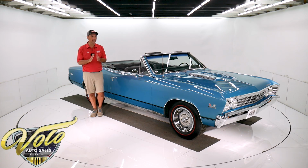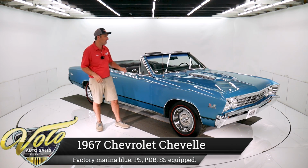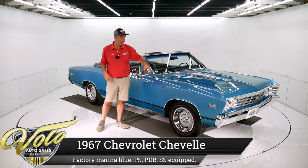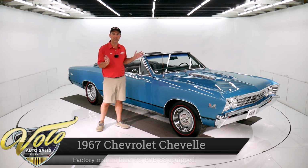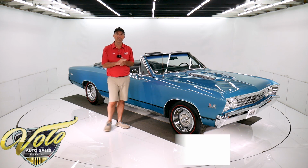We got a beautiful 1967 Chevelle Convertible. It's all decked out as an SS, big block motor, disc brakes, rebuilt suspension. Got a lot of great stuff going for it, and it's a wonderful driver. I can tell you because I've driven it myself.